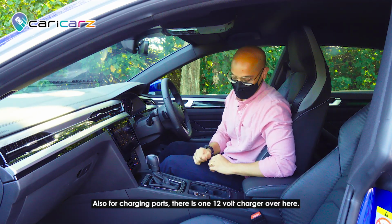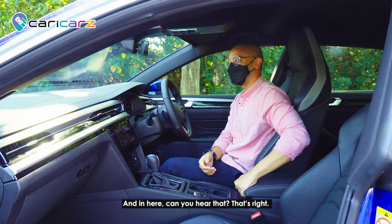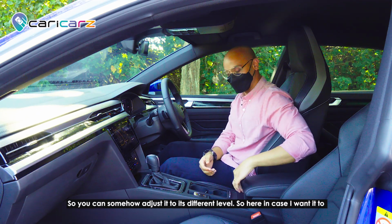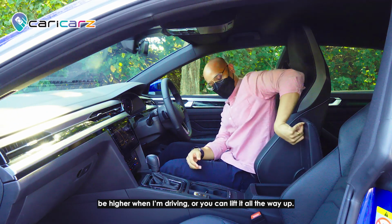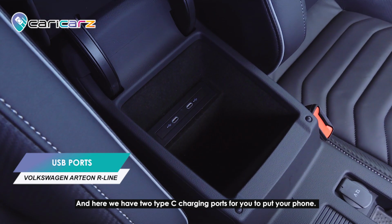Also for charging ports, there is one 12-watt charger over here, and in here, can you hear that? That's right, so you can adjust it to its different levels. So here, in case I want it to be higher when I'm driving, you can lift it all the way up. And here we have two Type-C charging ports for you to put your phone.